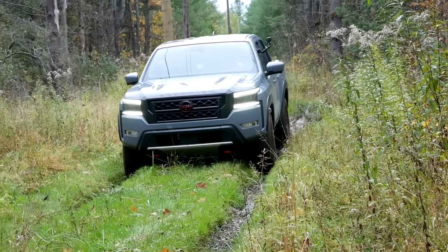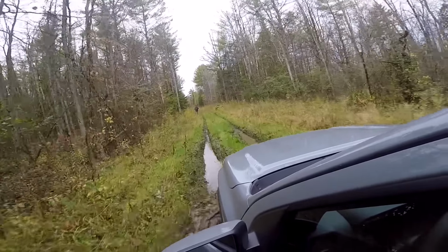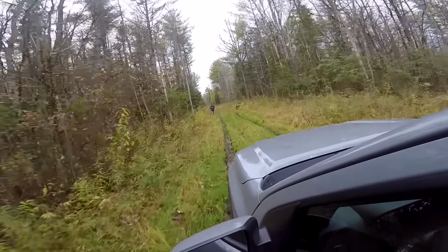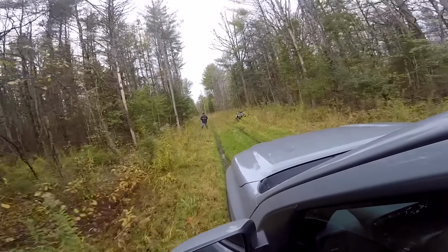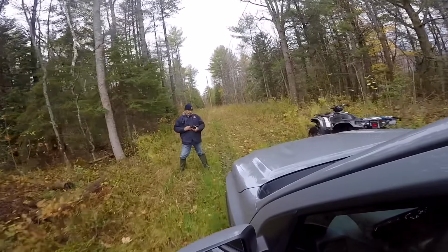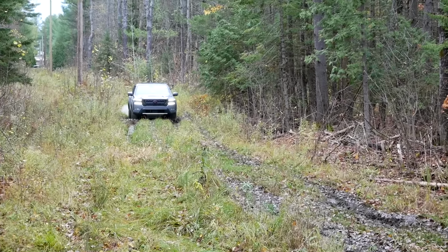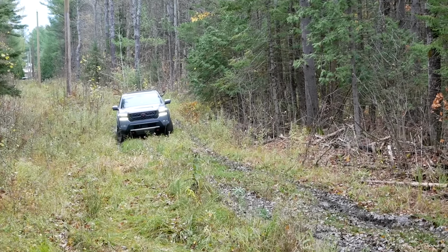All right, so we're through the entrance trail, and we are going to go ahead and put it in 4 high. This is the same spot we put the Tacoma in 4 high. There it is. Oh, takes off a lot better right away. Holy cow. All right, now this is where we clip that one new rock.